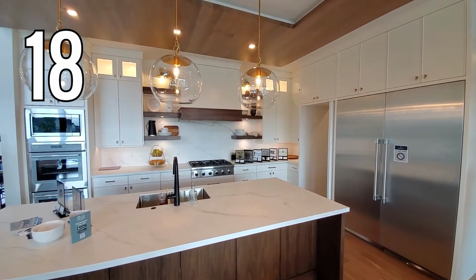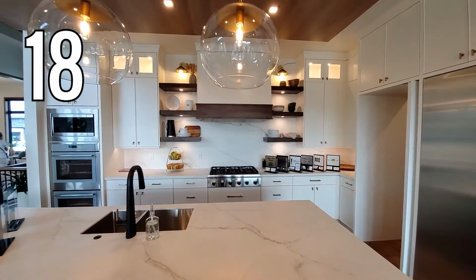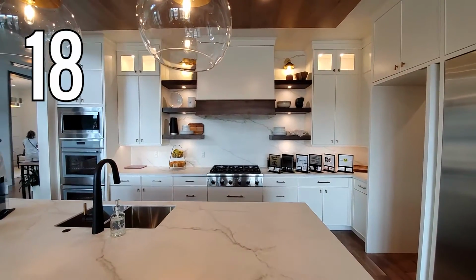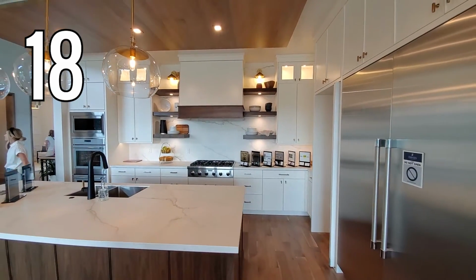18. Okay, so maybe this one is my favorite. I love the crisp white cabinets, the lighting choices, the wood accents, the pendant lights. I just really love it all.